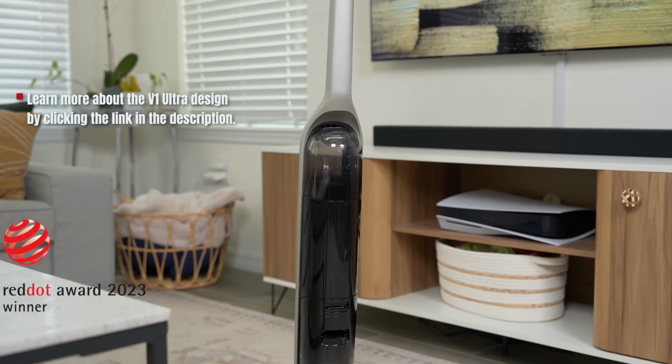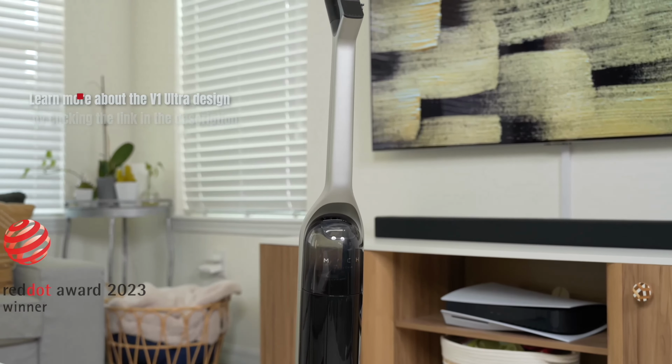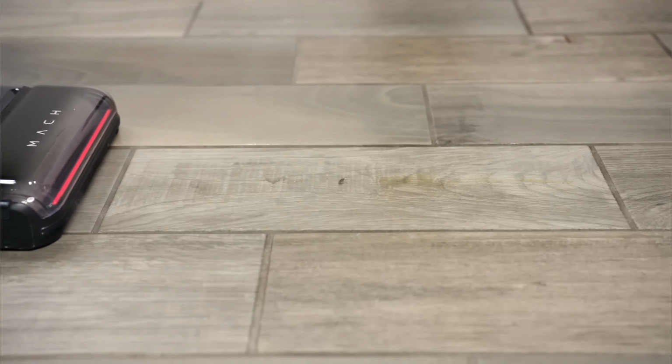But even with all of that being said, the number one selling point of the Mach V1 Ultra for us is its ability to use hot steam to remove sticky residue off of the floor. Like I said, my son right now, he is a mess and stuff just goes everywhere, and having this steam cleaning capability really ensures that our floors stay clean.